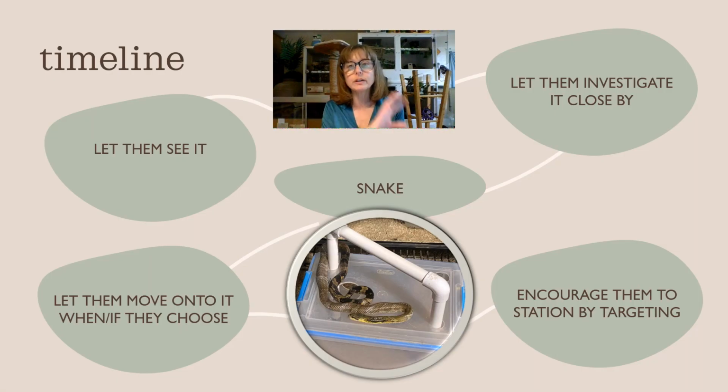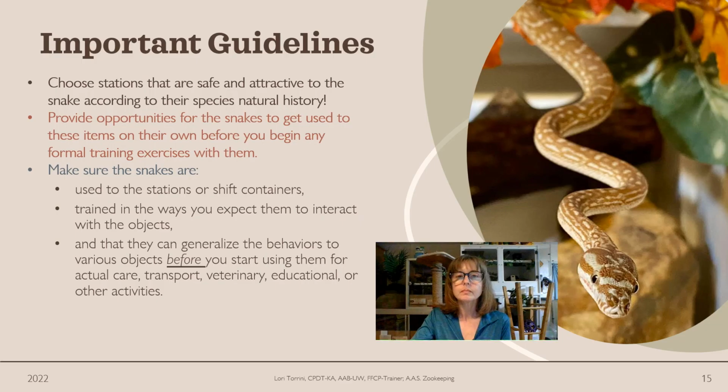So just a brief timeline of how this habituation is going to look, just getting them used to it, is you've got your snake here, you're going to let them see the station or the carrier or the object. You're going to let them investigate it while it's close by. And then hopefully your snake decides at some point that they're going to move out onto it, but you let them move onto it if and when they choose. And then down the road, you can always encourage them to station through targeting.